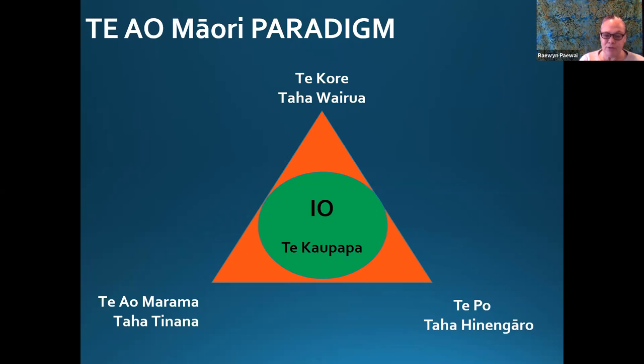And from te pō to te ao marama, taha tinana, the world of light, the physical dimensions which involves us as people and how te reo is being used in the world. So it's its context. When applied to Ngā Upoko Tukutuku, we are therefore looking at the Māori term in all these dimensions. The model recognises both the traditional and contemporary perspectives, taken not in isolation, but with awareness that each aspect impacts upon the other to form a whole picture.